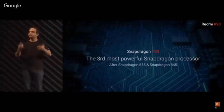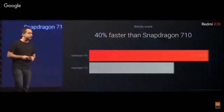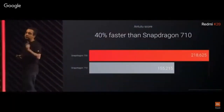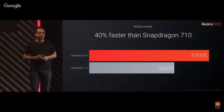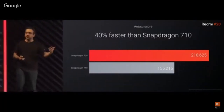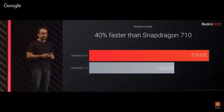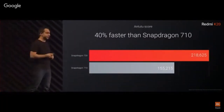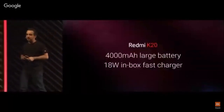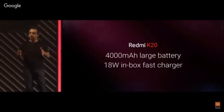If you compare it with, say, a previous generation 700 series, the gap becomes huge. Almost a 40% jump over the Snapdragon 710. Of course, the 710 we had introduced with the Mi 8 SE last year in May, so things have to obviously improve quite a bit from then on. Another thing with K20 is you still have an amazing 4000 mAh battery, and you will have an 18 watt in-box fast charger. It supports up to 18 watt.